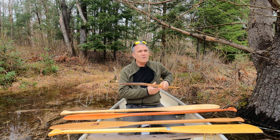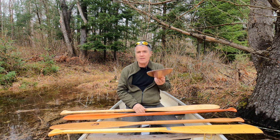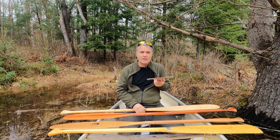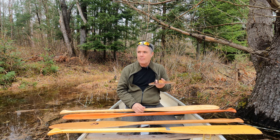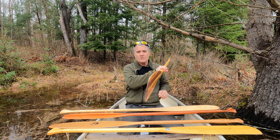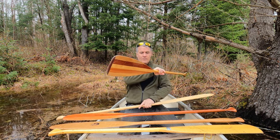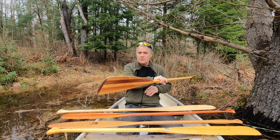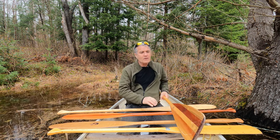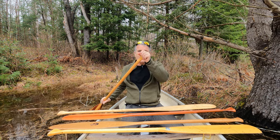This paddle will run you, nowadays, $50, $60. Cheap for a paddle. Yeah, it's a lot of money, but it's cheap for a paddle, okay? I don't care what happens to this one. I'd rather break this one than break my tripping paddle. So this one always goes with me. It sits on the side of the canoe. I can pull it out at any time I need to and jam it into the pond bottom.